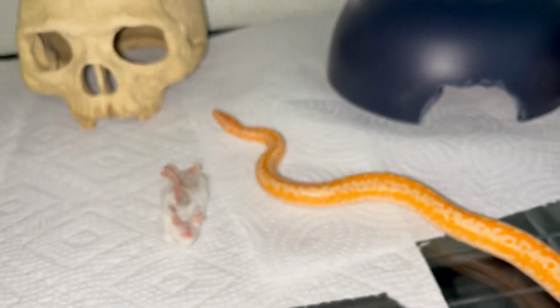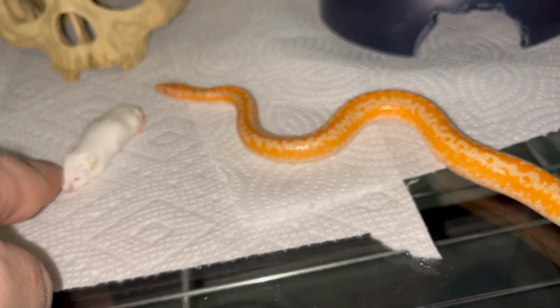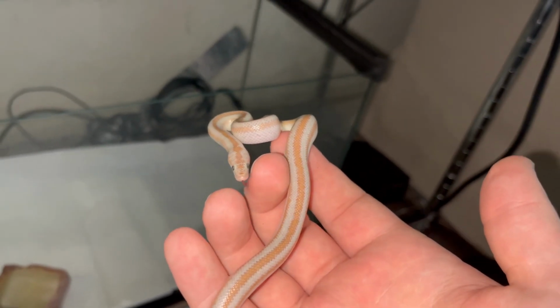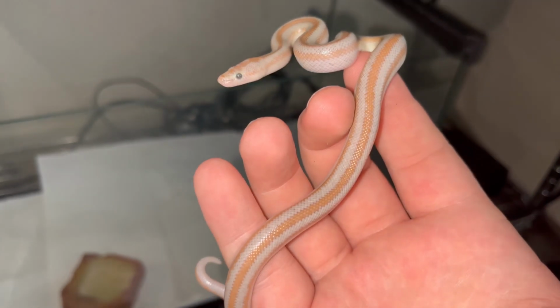And they have a really hard time grabbing their meals. I don't know what's up with that. There you go. There you go, Bubba. Dang. And this beautiful girl, well, this is not the last one. We got one more beautiful boy to show you. But this is Maple. This is new.